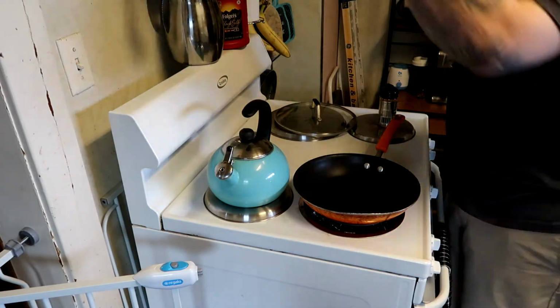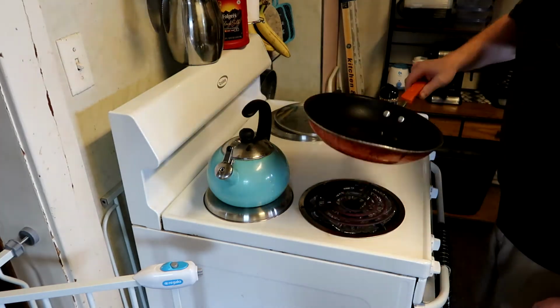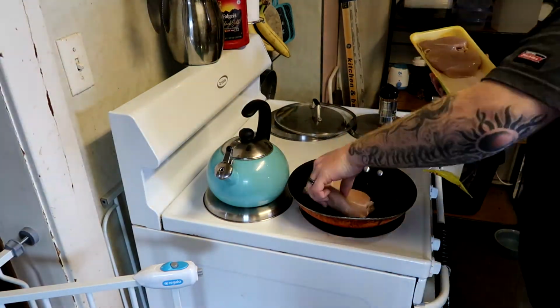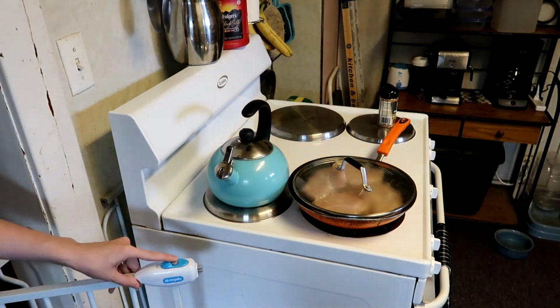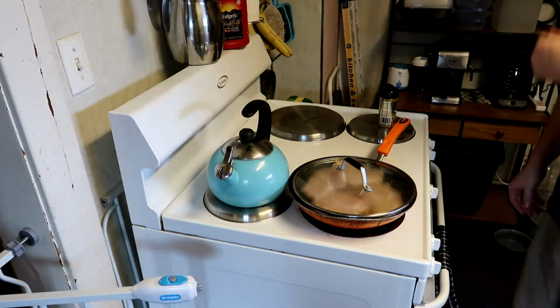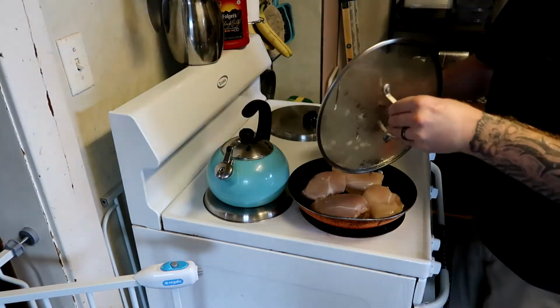Oz is such a weirdo, but here he's just getting ready to prep and cook all of the chicken for all of our salads for throughout the week. And yeah, I just love seeing this process in sped up mode, just because you get to watch the chicken shrink and cook. It's just fascinating to me.